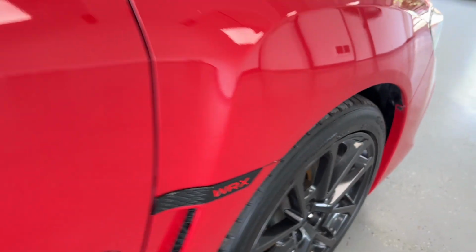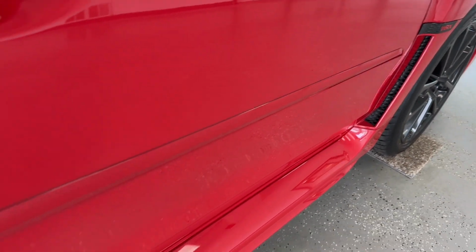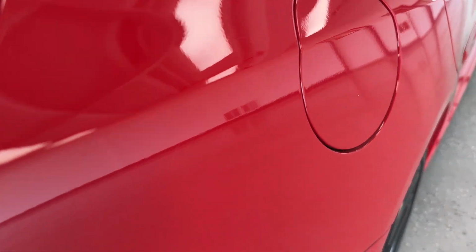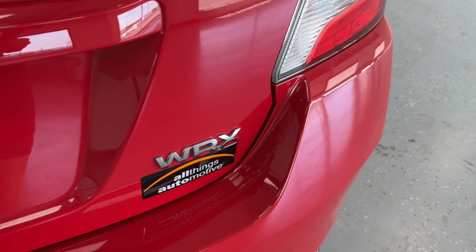Come along here now to the passenger side. Some scuffing on the outside of that mirror cap. A few nicks down below, as well as some discolorations up high as well. A slight scuff. We'll continue around here now to the rear.